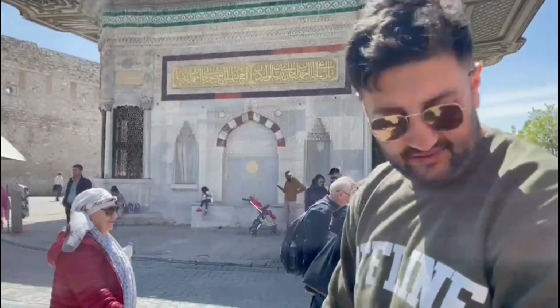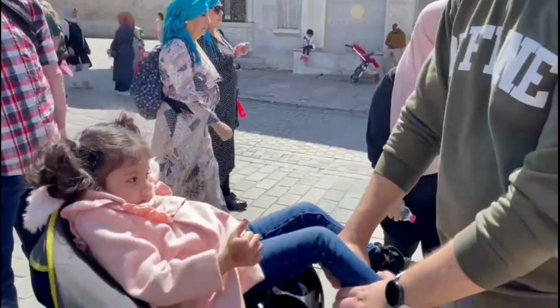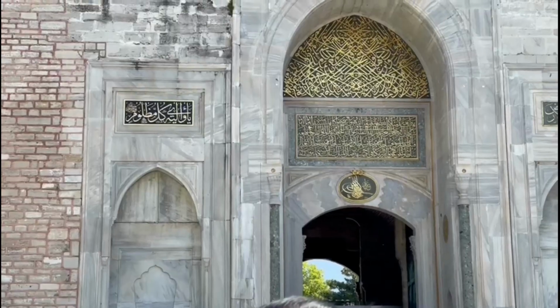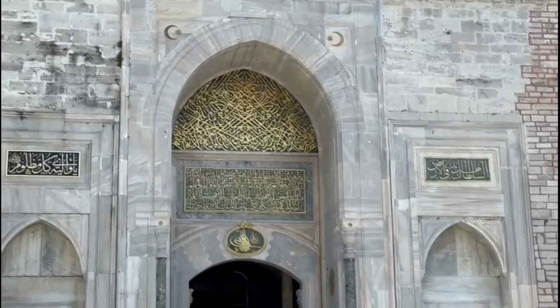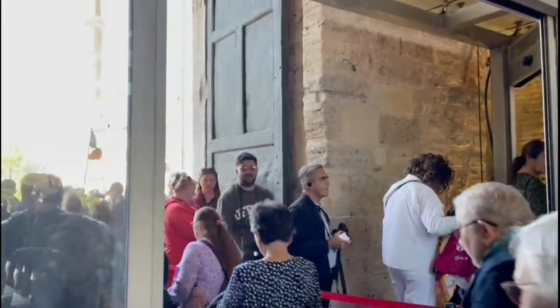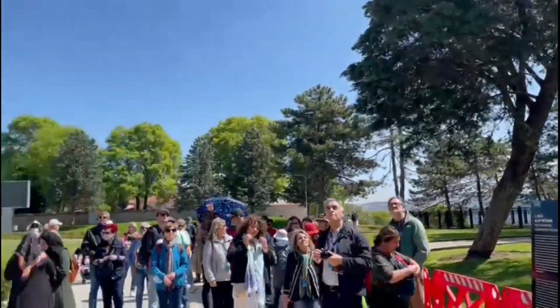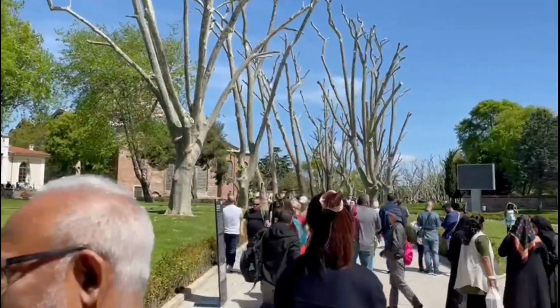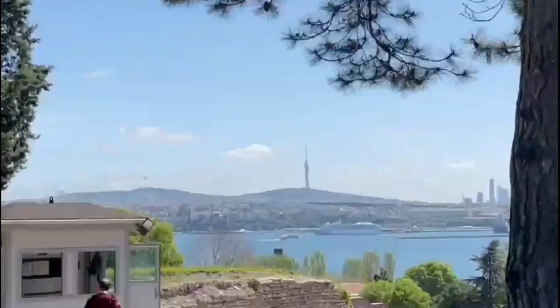Topkapi Palace was built by Sultan Ahmed II in the 1460s. It's actually a museum now. Initially, when it was built, it was a headquarters for the sultans. Later on, the sultans moved out and went to the Dolmabahce Palace, which is another video we'll show you later on. And this was left to the Turkish government, and is now a museum that people can visit.